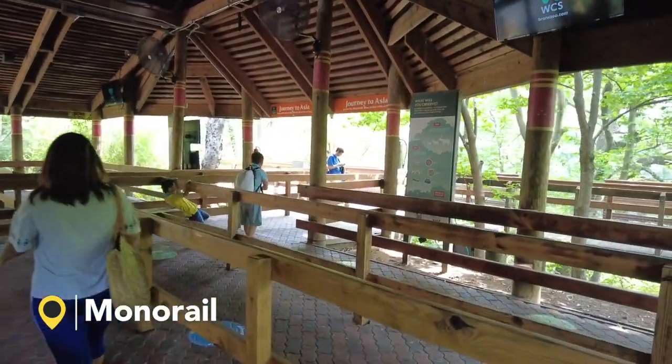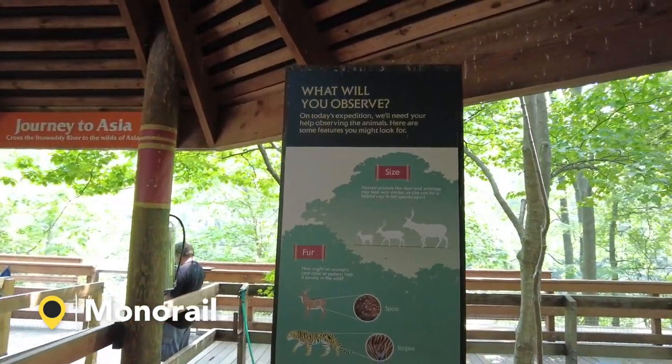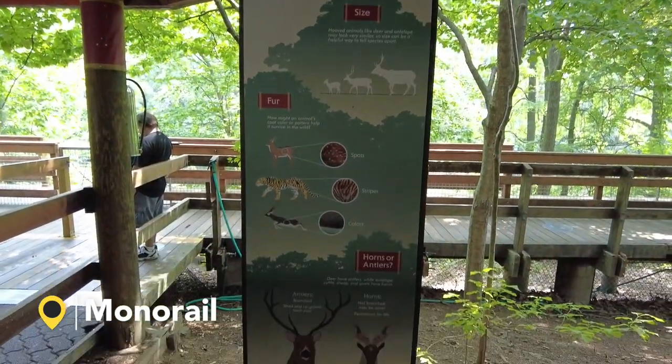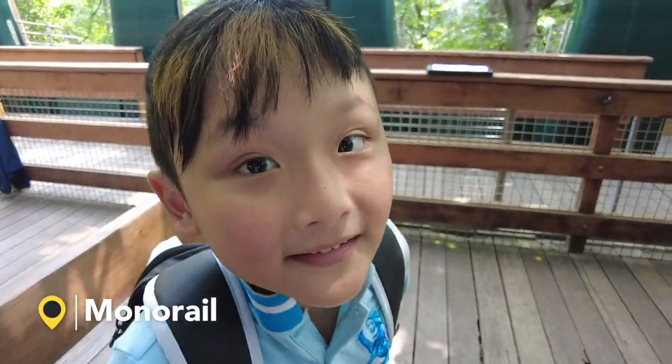Gabriel, be careful. What will you observe? Ah, we're going to see all these animals. Hey guys, the monorail's here. Let's go!